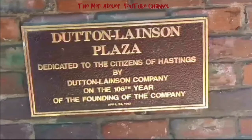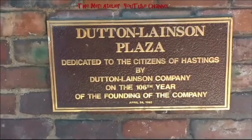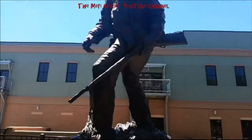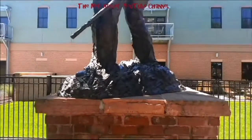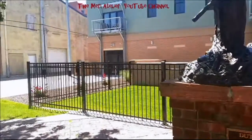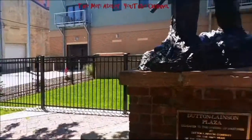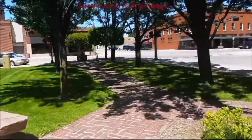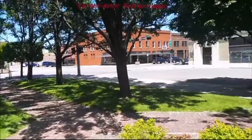The plaque says, Updike Lainson Plaza, dedicated to the citizens of Hastings by Updike Lainson Company in the 106th year of the founding of the company. It's a cowboy. He was really fun to sketch. I love the black ironwork fence. There's a little city park area. Many small towns have different things on their street corners. Hastings has all these wonderful bronze statues.